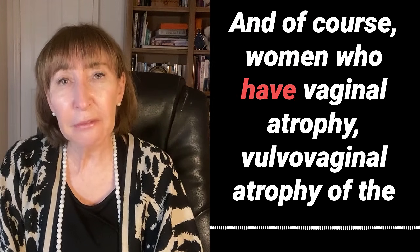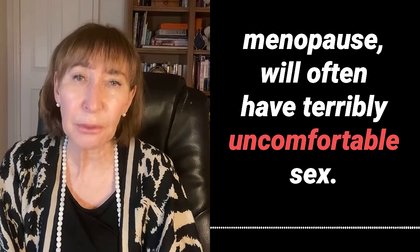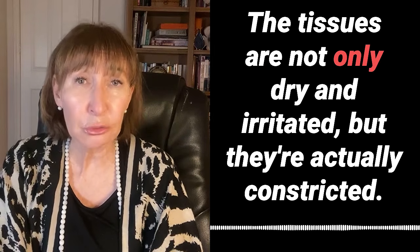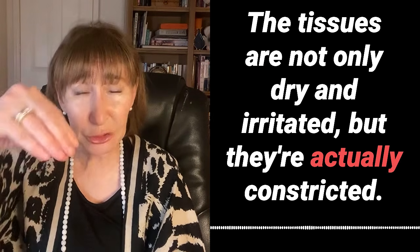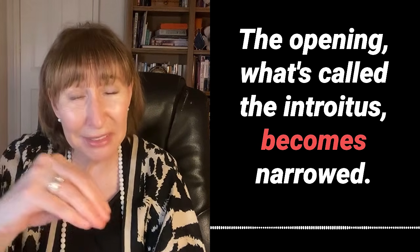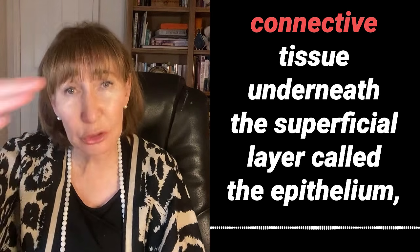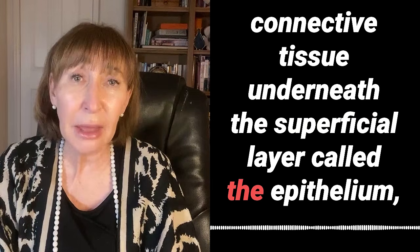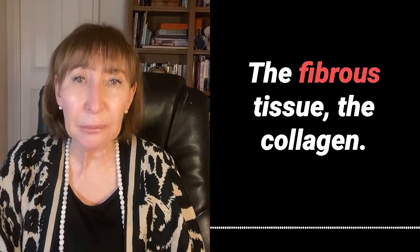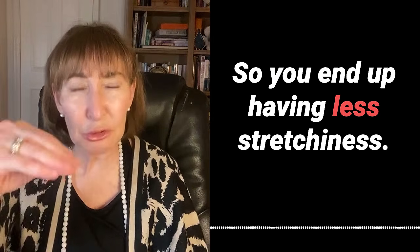And of course, women who have vulvovaginal atrophy of the menopause will often have terribly uncomfortable sex because penetration becomes really, really painful. The tissues are not only dry and irritated, but they're actually constricted. The whole vaginal canal becomes narrowed. The opening, what's called the introitus, becomes narrowed. And because estradiol is important for all the different layers, including the connective tissue underneath the superficial layer called the epithelium, things like the elastin, the fibrous tissue, the collagen are not made properly and they disintegrate. So you end up having less stretchiness.